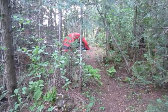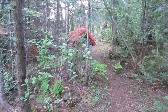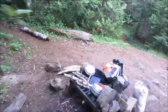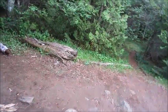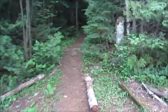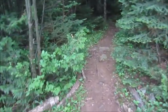So my other campers are still asleep here in the morning. And then here's the trail that goes back where you can get access to Crocodile Falls.